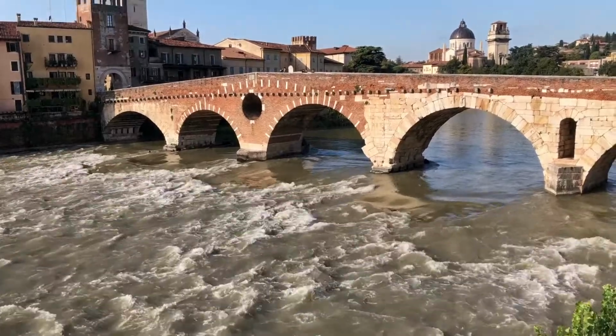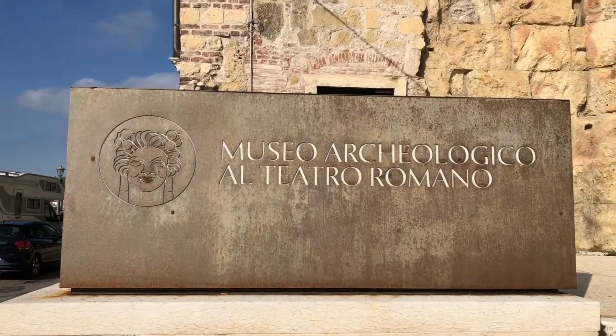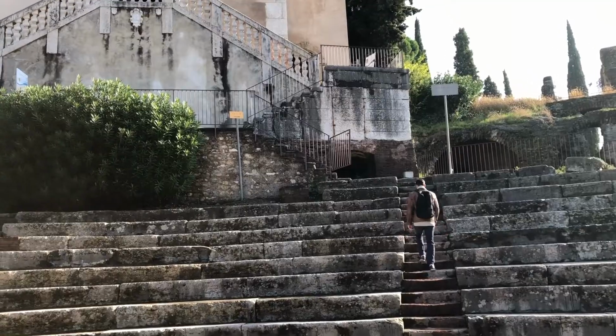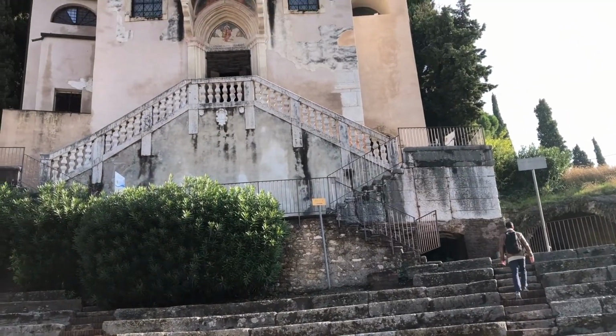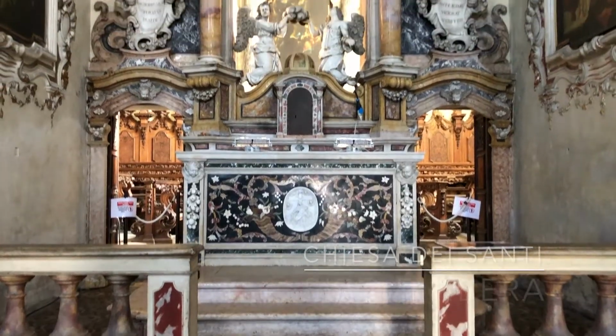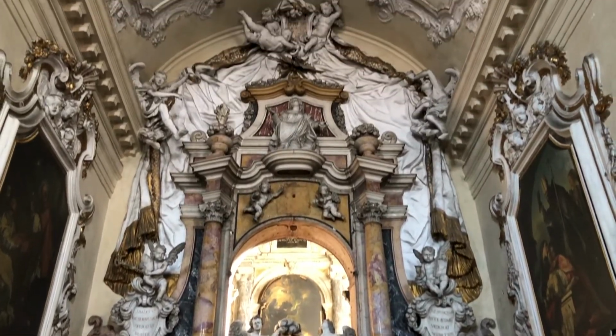We continued along the Ponte Pietra while en route to the Roman Theater Archeological Museum. Along with the admission to the museum itself, it also includes admission to some of the sites that are located on the property, including the Chiesa dei Santi Ciro e Libera, which dates back to the 10th century.